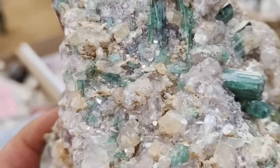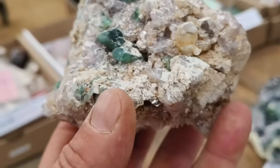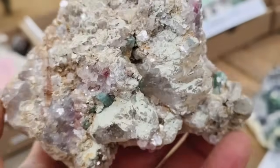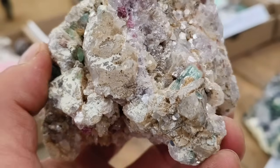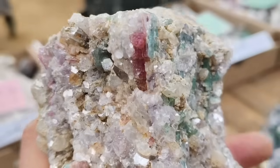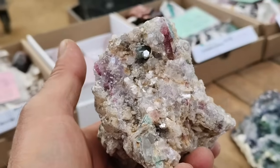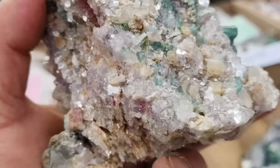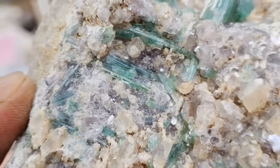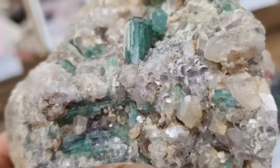It's a lot of blue tourmaline. Blue tourmaline is hell of a rare. And then to join the company is some pink tourmaline, some rubellite. It is quite heavy. That's the indicolite there.